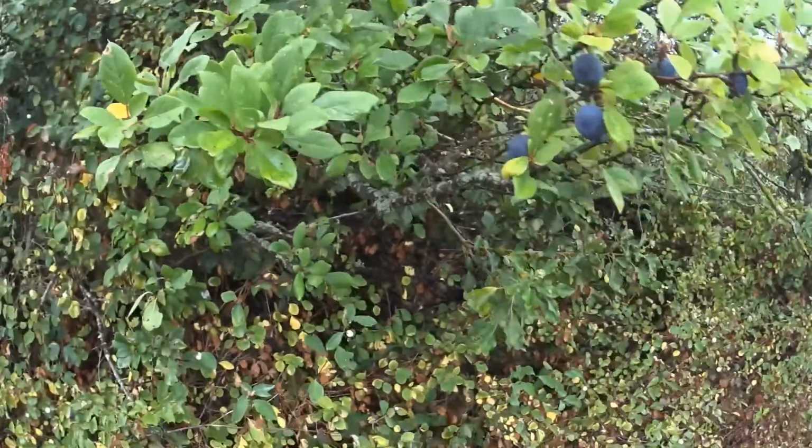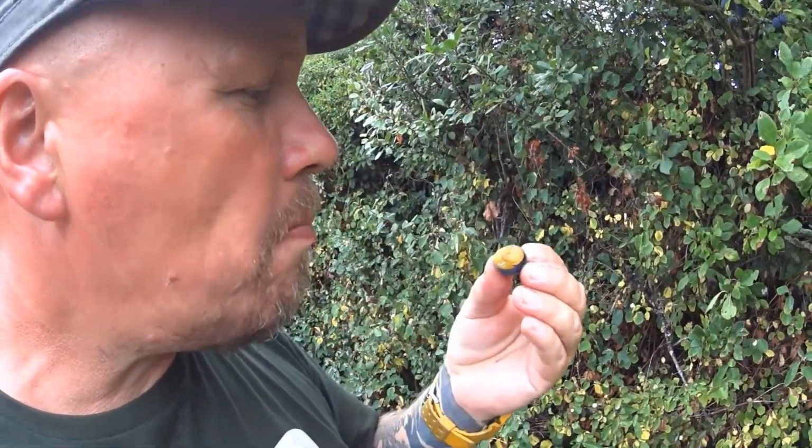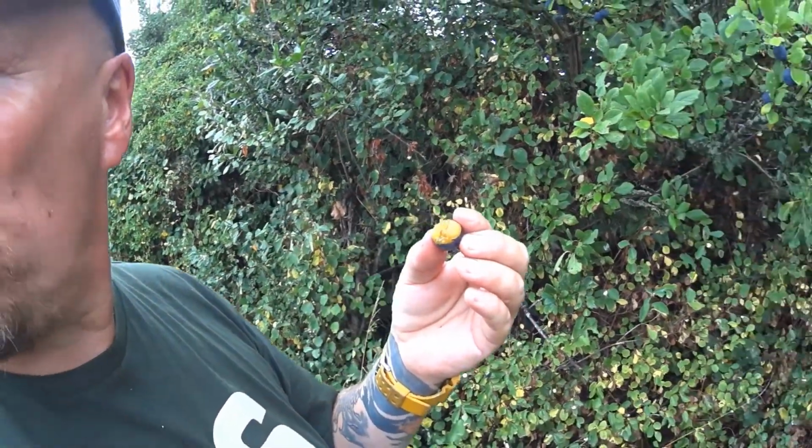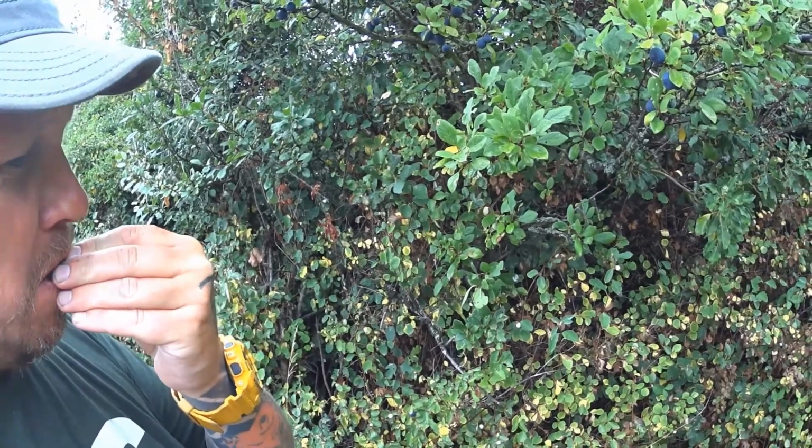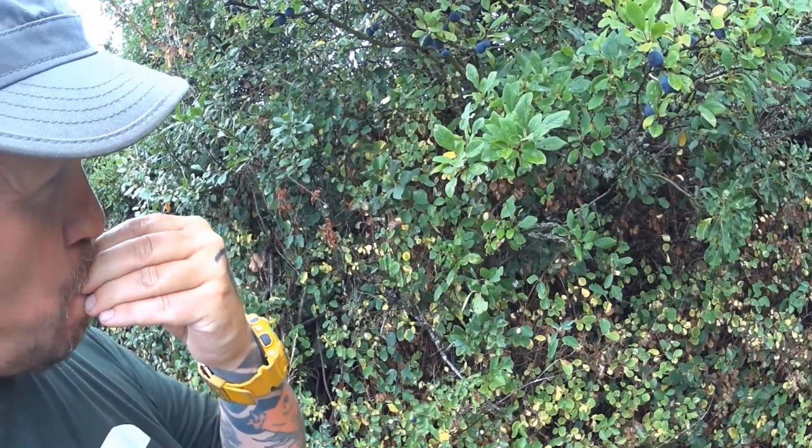Oh, just got splashed. Here we go. Actually, once you get into them, they're good, aren't they? The skin's a bit powdery. That's just normal. If we rinsed it all off.